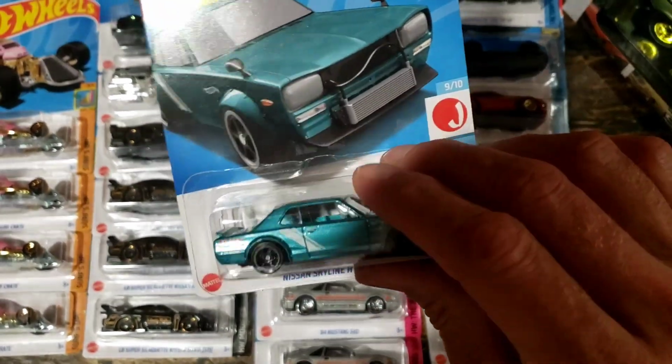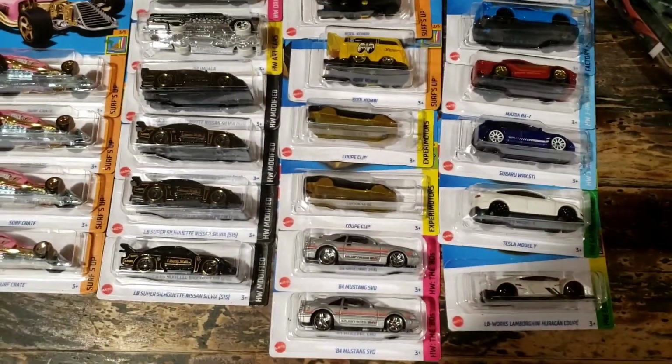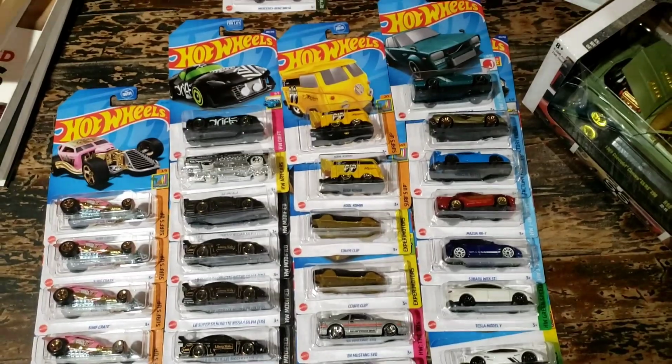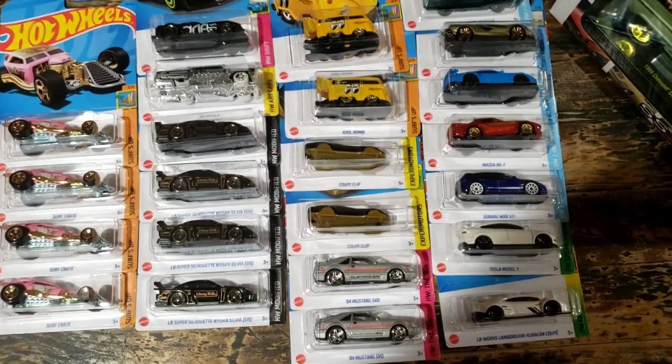But whenever I picked it up, it was really one of the only cars there that I thought I might be able to get rid of pretty easily. So, all in the name of trying to pick up some extra cars so I can get another Porsche mail-in. I do already have one on the way, so as soon as I get that, I'll be doing a review on that for you guys.